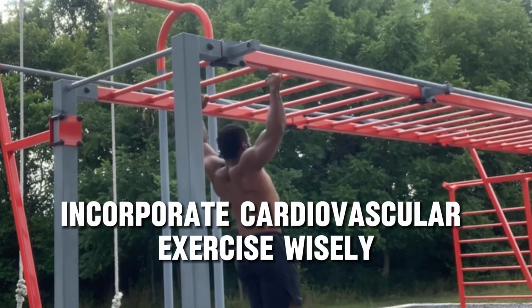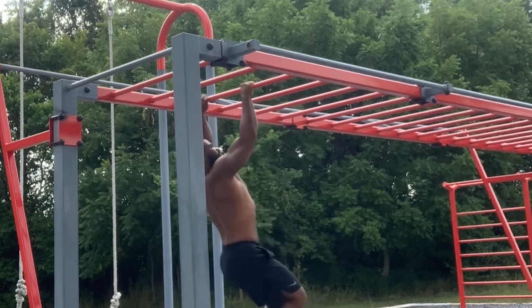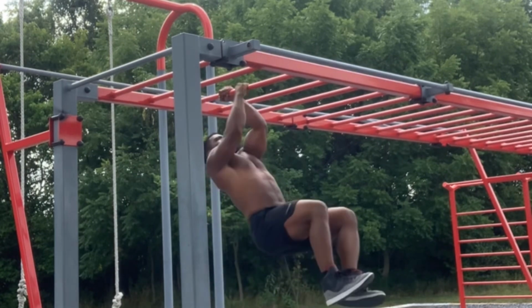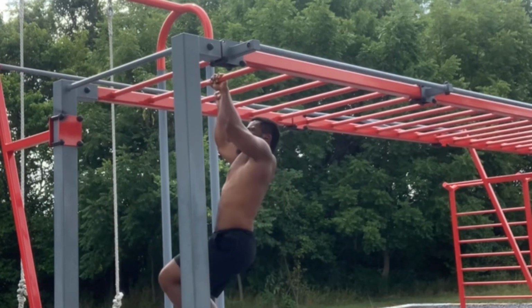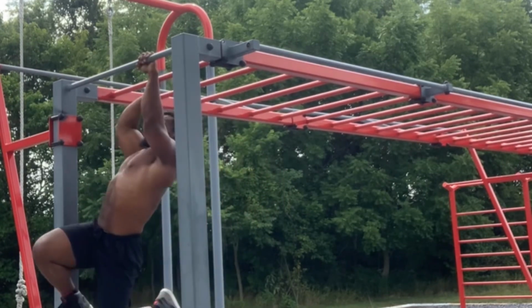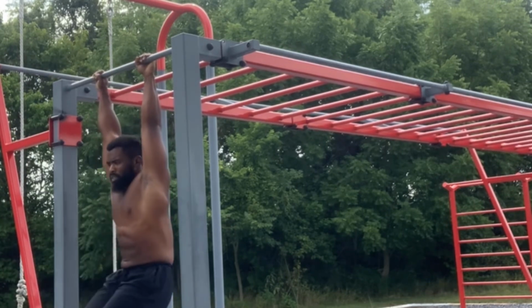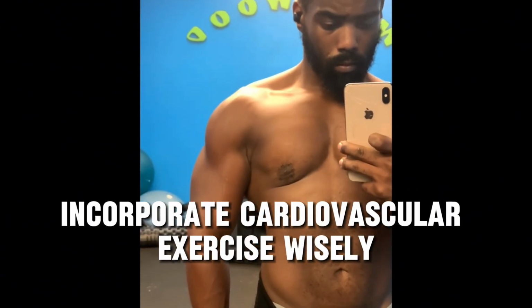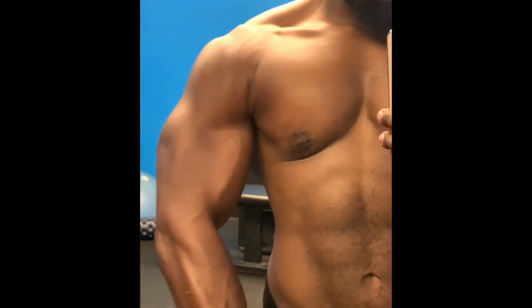Incorporate cardiovascular exercise wisely. Cardio is important for overall health and helps create the caloric deficit needed for fat loss. However, too much cardio can interfere with muscle growth. Balance is key. Incorporate moderate cardio sessions a few times a week. High-intensity interval training can be particularly effective as it burns calories quickly and can have a muscle-preserving effect.